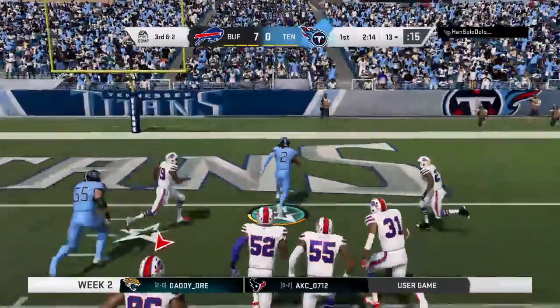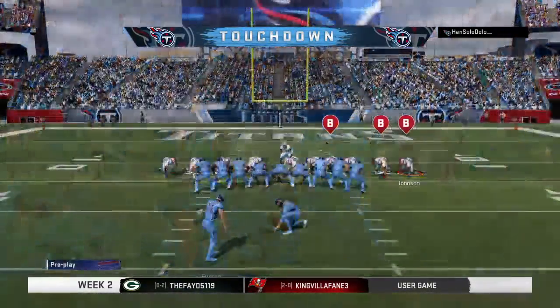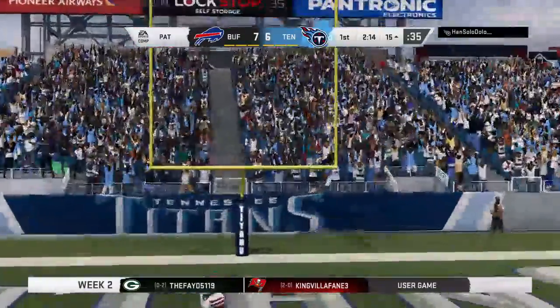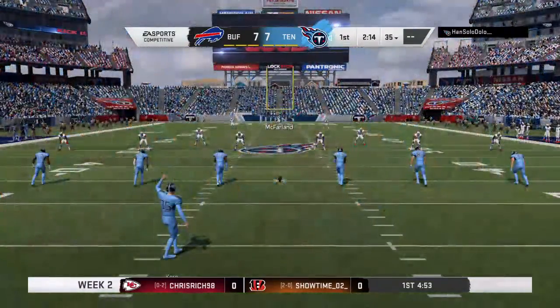They'll try to run for the first with Henry. And into the end zone for a Tennessee touchdown. Derrick Henry. His first touchdown of the new season as his guys are on the board here in this first quarter. Extra point put through by Succop, and we are tied at 7.